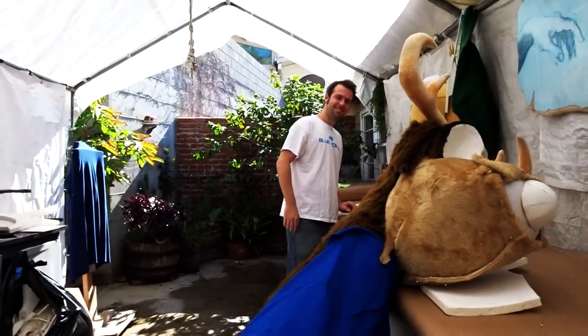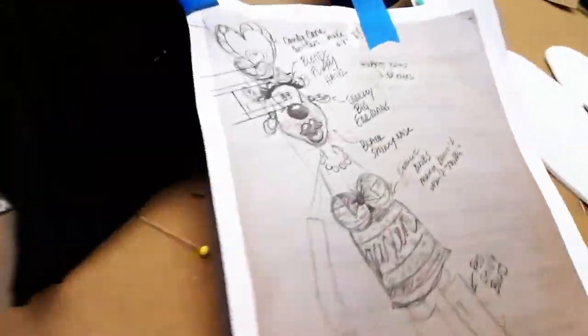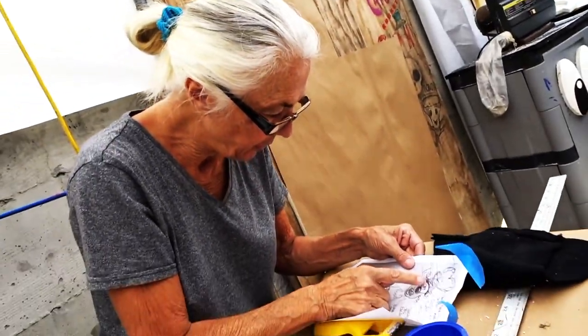But Sean's here. What are you working on? Antlers. Heart-shaped antlers, because this character is what? Let's see, where is it? It's got pink lips. There it is. You're gonna post that later, right? Because he's got more eyelashes. He's got 1, 2, 3, 4. I've only got 3. No, you have more than 3.